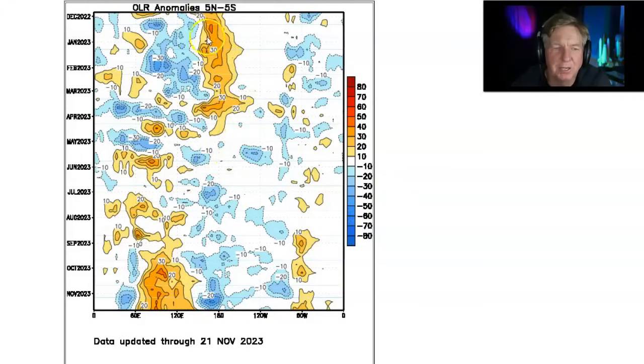Outgoing longwave radiation anomalies, cloud cover again. We go back a year. The dateline's right up the middle here. That's really where it matters in the Pacific. And then the maritime continent, Bali, that area is right here. So a year ago, the oranges are dry air, cloud-free skies over the dateline, high pressure in control, and all the wet air was over the maritime continent. This is the classic La Nina pattern.